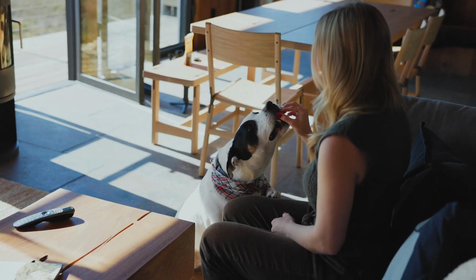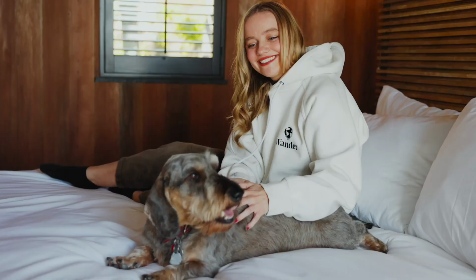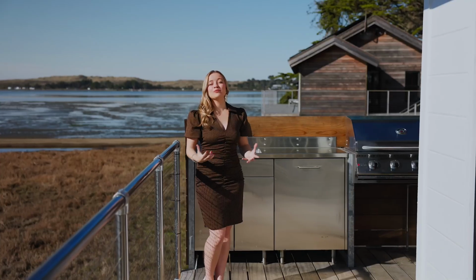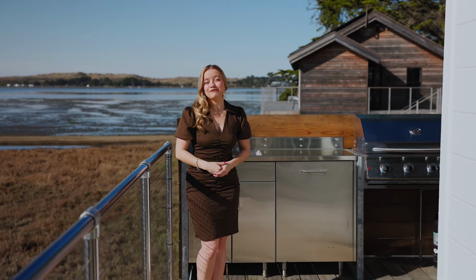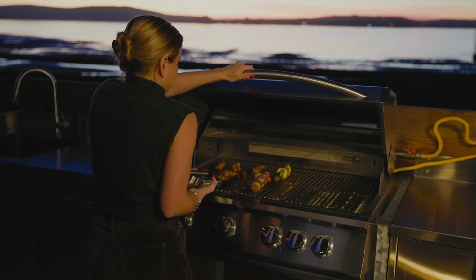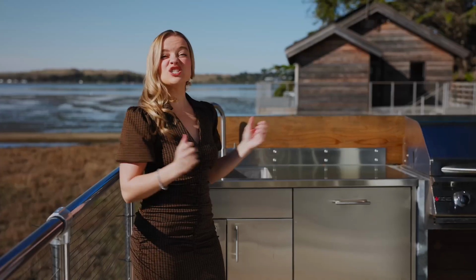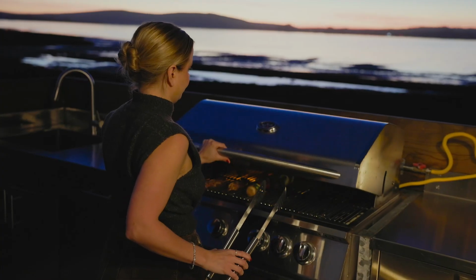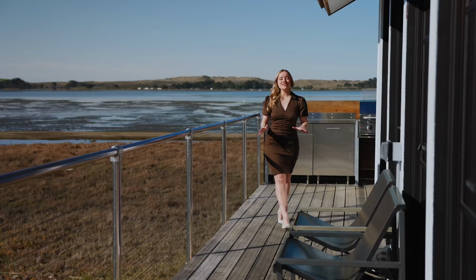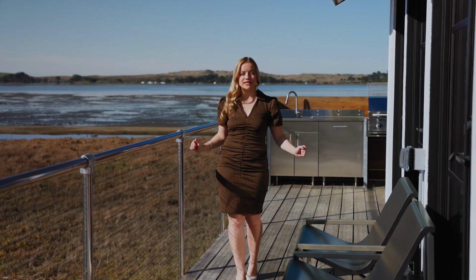Don't worry about leaving your furry friends at home. Wander Bodega Shoals is a pet-friendly property offering luxury and comfort to you and your pets. Our breathtaking wraparound deck features a sleek stainless steel outdoor kitchen featuring a barbecue grill, a sink, and plenty of prepping space. This also faces directly out to the bay, so you are going to get the most incredible views while you're cooking.